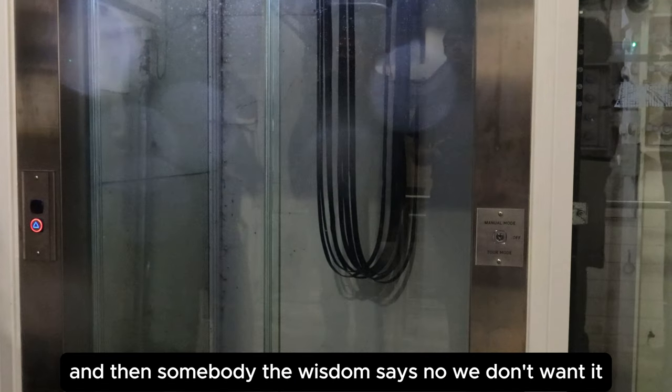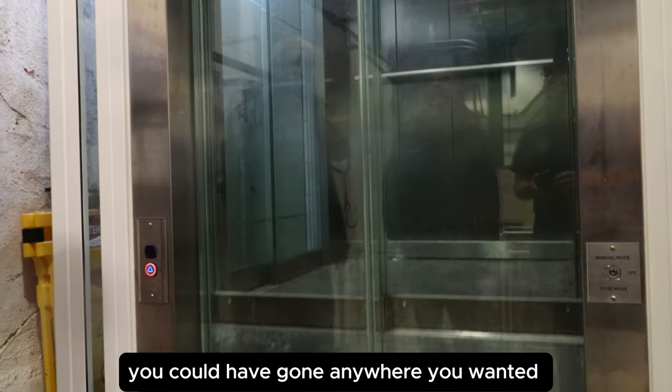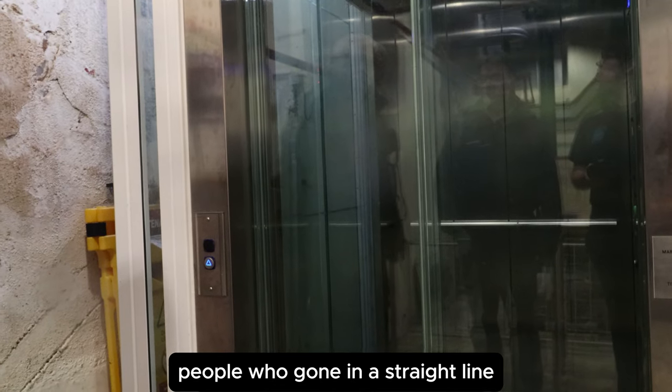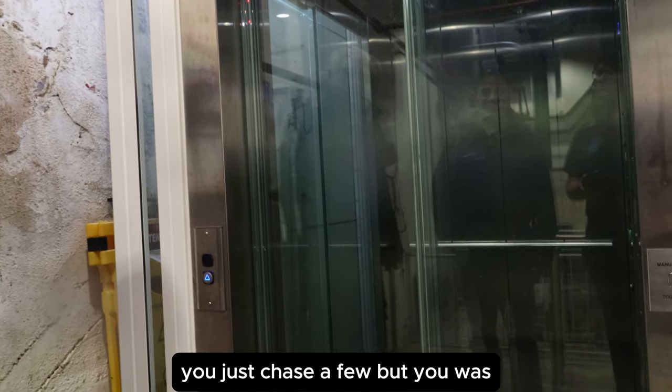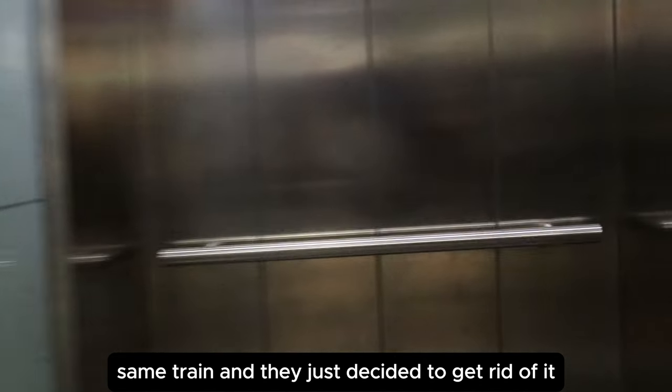And then somebody in their wisdom says, no, we don't want it. But you could have gone anywhere you wanted. Darlington, straight line from here. You just changed a few, but you were there. Same train. And they just decided to get rid of them.